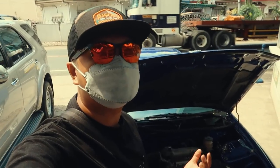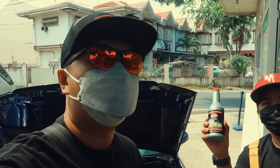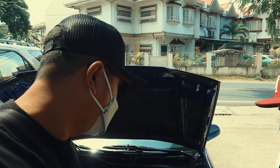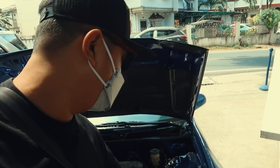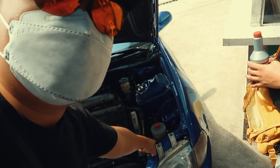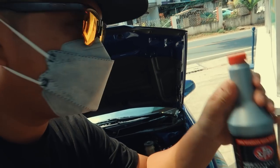So, bukas guys, lalagyan ko siya bukas ng umaga ng stop leak, and then we're gonna drive it around para ma-check kung maglilig pa din. For now, hindi ko muna lalagyan kasi konti pa lang yung nabawas. Gusto ko maubos lahat yan para 100% ito yung lalagay ko. So, yeah.